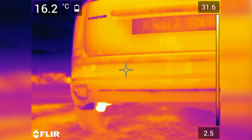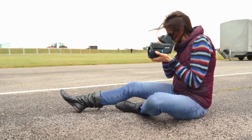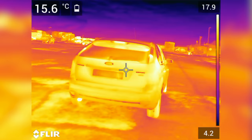The exhaust pipe is just lit up. It's like a light bulb in the infrared, that thing. You can see that is where the heat is coming off this car. And of course, our friend over here hasn't got an exhaust pipe. No heat coming off there.